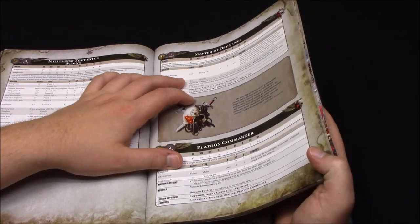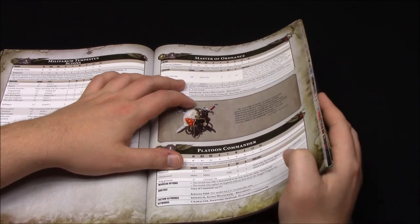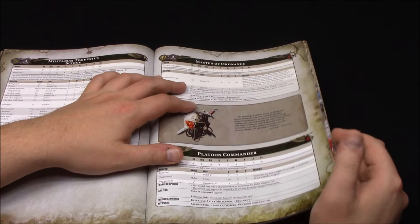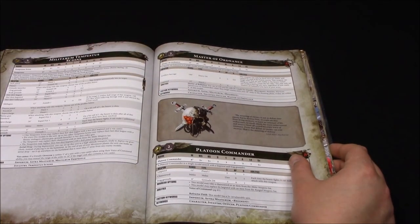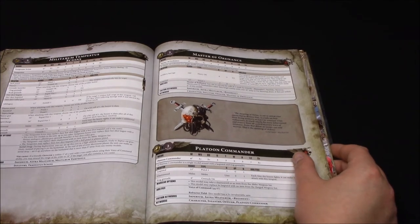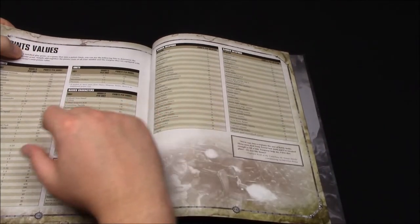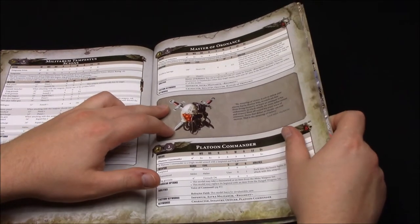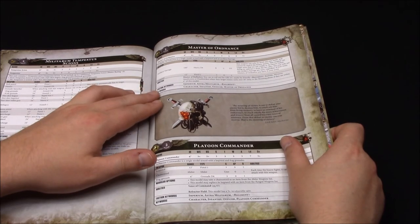Here we go. Master of Ordnance. Movement 6, weapon skill 4 plus, ballistic skill 3 plus. Strength 3, toughness 3, wounds 3, attacks 2, leadership 6, save 5 plus. The Master of Ordnance is power level 2, and he costs 30 points.